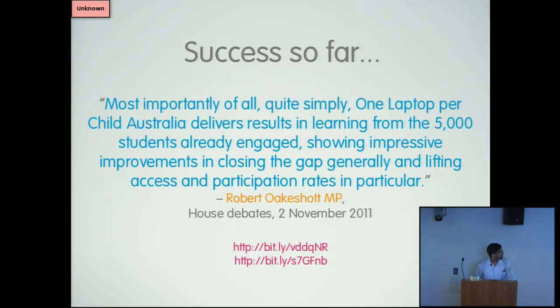That was a nice quote that was made in federal parliament a couple of weeks ago. That was done by Rob Oakeshott, and it was followed up a few days later by an article Rob Oakeshott wrote for the Australian newspaper, which went into even more detail. So those links down the bottom point directly to those.